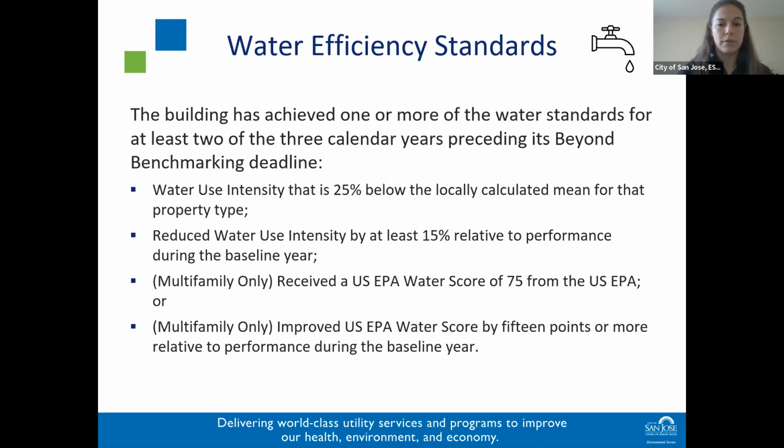So overall, for the first Beyond Benchmarking compliance cycle, buildings need to achieve a 3-year average Energy Star score of 75, or an energy use intensity / water use intensity score that is no more than 25% below the mean for that use type.